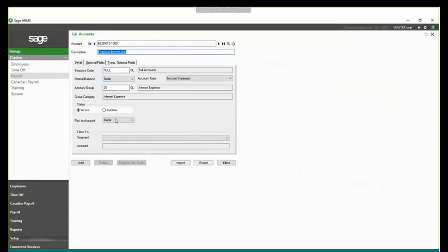Now I can change any of my description or details on the page, which for my purposes, I'm going to keep the same. I'm just going to click Add. And this brings us, we've added the new account, so all we have to do now is I'm going to do an export and then show you how to set up a template to do an import.